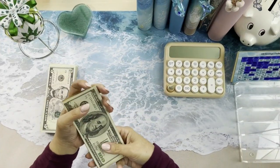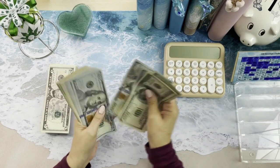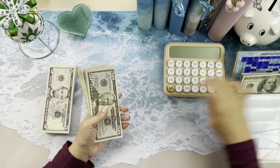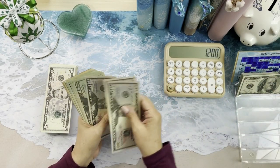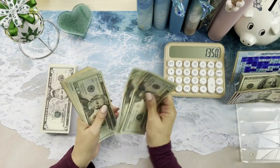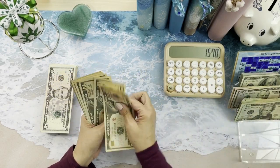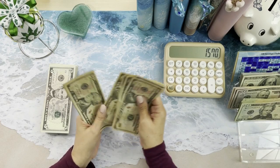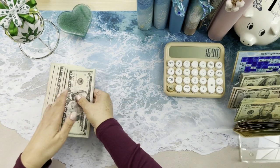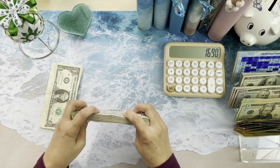Every time I forget to put the sort quick on, it seems like. So we have 1, 2, 3, 4, 5, 6, 7, 8, 9, 10, 11, 12. So that is 1,200, 51.50, 20, 40, 60, 80, 1, 20, 40, 60, 80, 2, 20. 10, 20, 30, 40, 50, 60, 70, 80, 90, 100, 10, 20. We got a lot of fives here because we are doing our low priority binder. So we're going to be stuffing that.